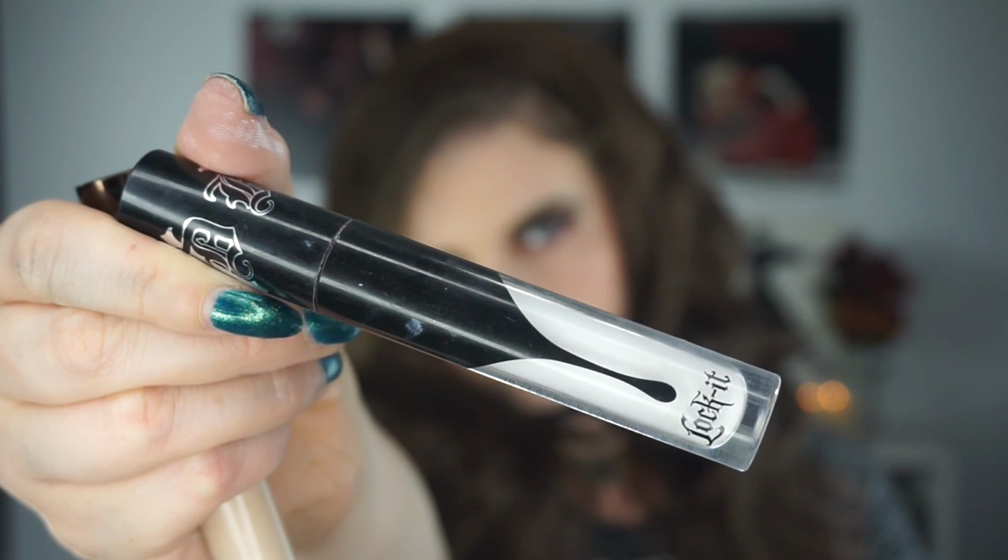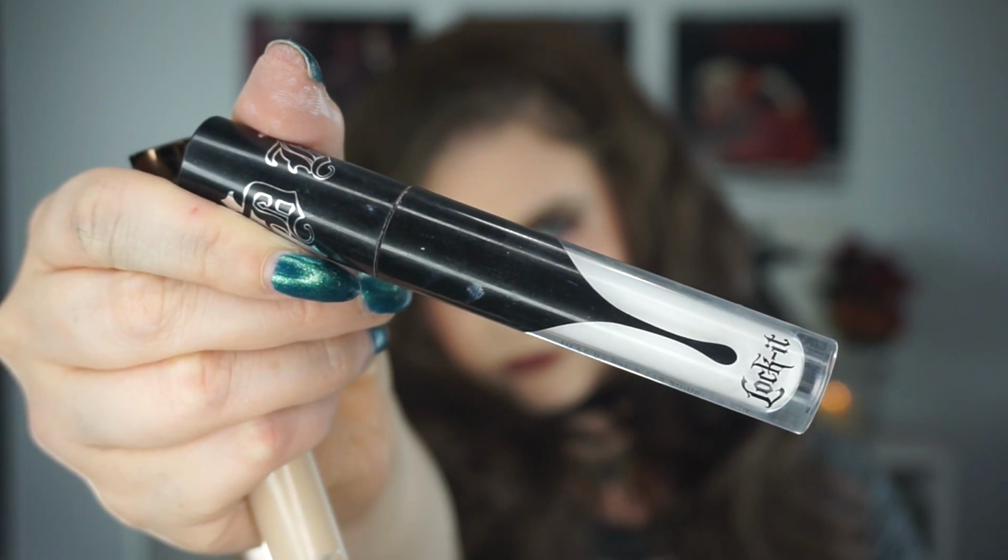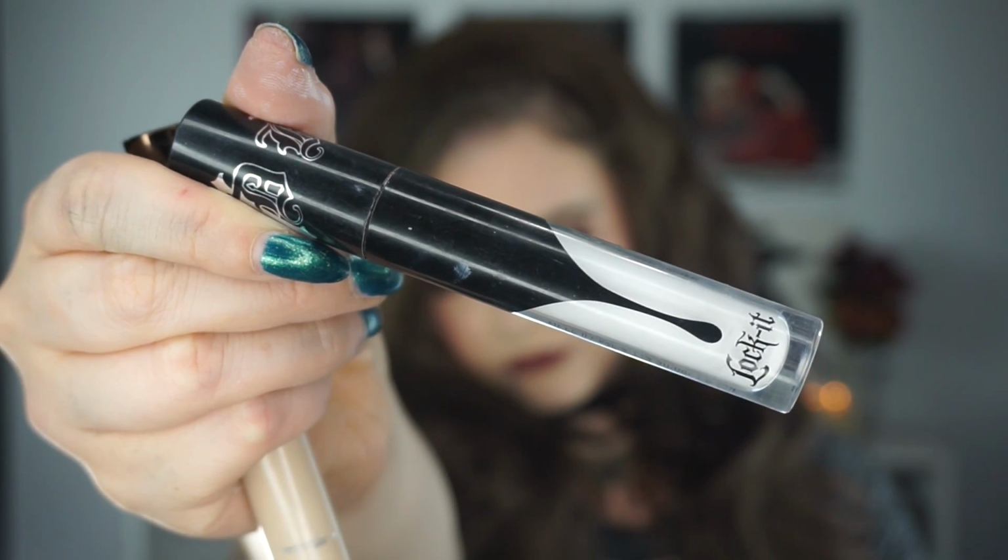I'll mention these pretty quickly because I'm still working on them. The Becca Aqualuminous concealer and the Kat Von D Lock It concealer creme in Whiteout. So I don't really like the Kat Von D that much. I just don't like the formula. I find it ends up getting kind of creasy.